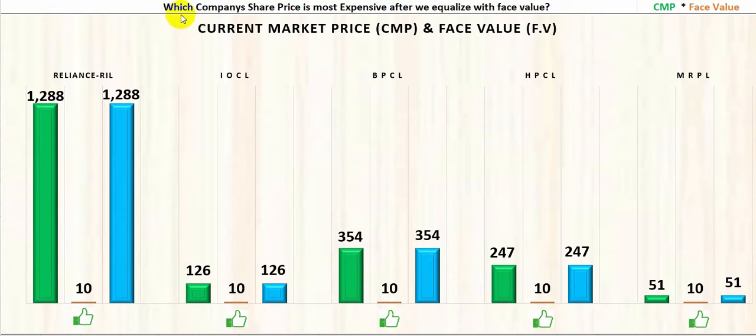Let us ask the first question: which company's share price is most expensive after we equalize with the face value? None of the companies' face value had any split. The face value for all of these companies is 10. So in that sense, the price for Reliance is the most expensive per share. I'm not considering the number of equity shares in this case. Purely based on the face value, the most expensive is Reliance.